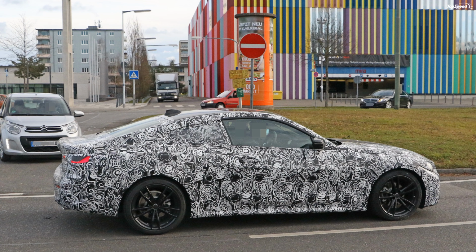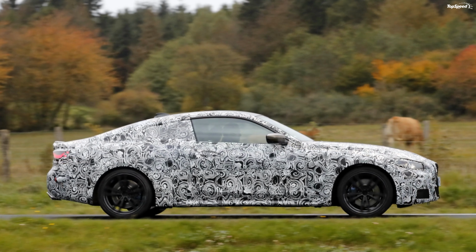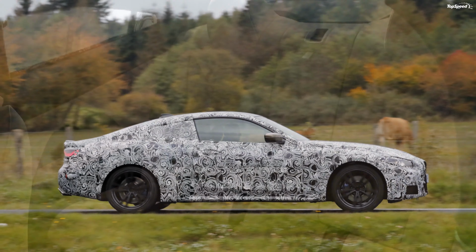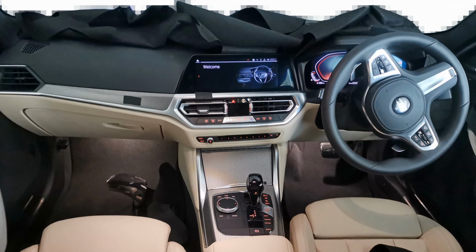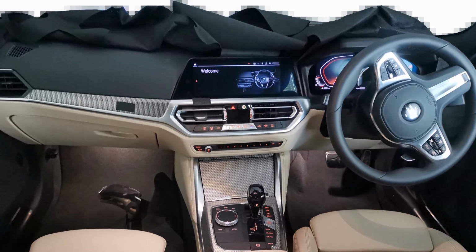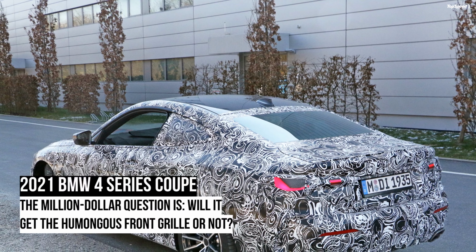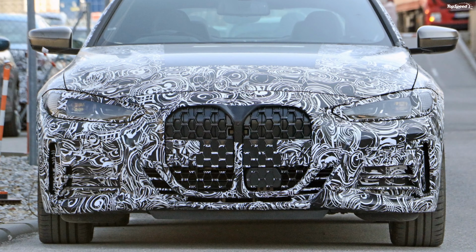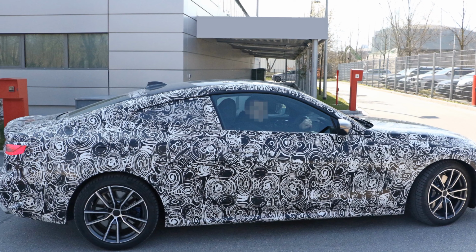That said, let's take a look at the current BMW 3 Series engine lineup to see what might be in store for the 4er. We won't discuss the 18D, because we don't see it as a good fit for the fancier BMW 4 Series. So, since we are talking diesels, we believe the 4 Series will come in the following guises: 420D, 420D xDrive, 430D, and 430D xDrive.